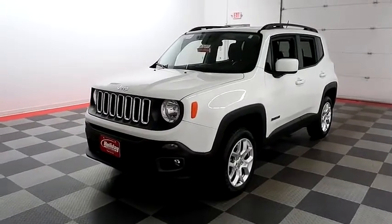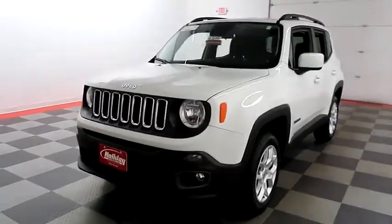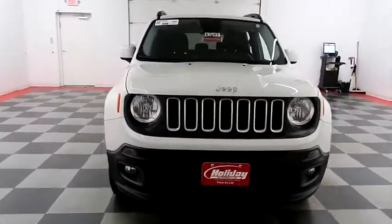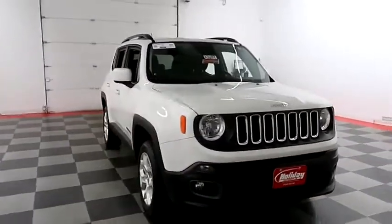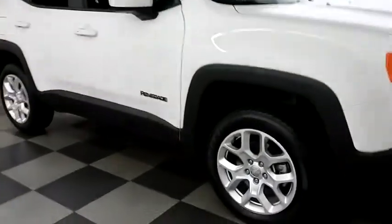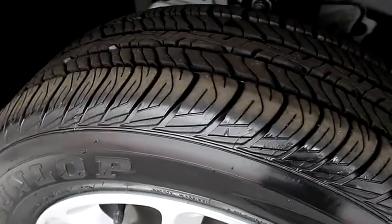Today we're going to take a look at a 2016 Jeep Renegade. Stock number is A7649. Starting right away up front, you have factory fog lamps. A look down the passenger side. You have Dunlop tires. Looking at the tread there.